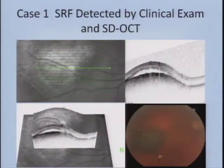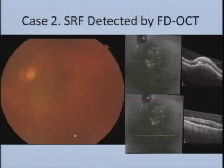Here is our nevus. With Spectral Domain OCT, you can get these beautiful three-dimensional images that really give you the contour of the lesions. Here's another example in which clinical exam did not detect the subretinal fluid, and you can see the image is limited by a cataract in this patient, and it's very difficult to detect subretinal fluid even with the stereo goggles.